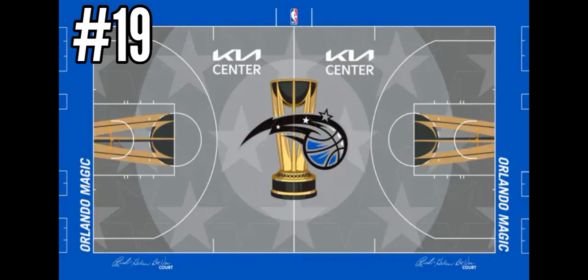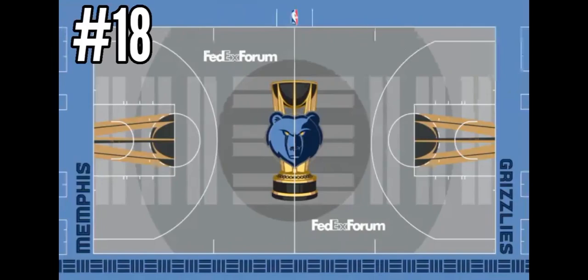At number 19, I've got the Orlando Magic. I originally had this quite a bit lower, but it has grown on me. At the end of the day, it is very quintessential Magic. For better or for worse, you got the stars in the middle. You've got the bright blue colors on the end there. And then, obviously, the big Magic logo in the middle. And it's going to be hit or miss for a lot of people, but I don't think this is one of the worst ones.